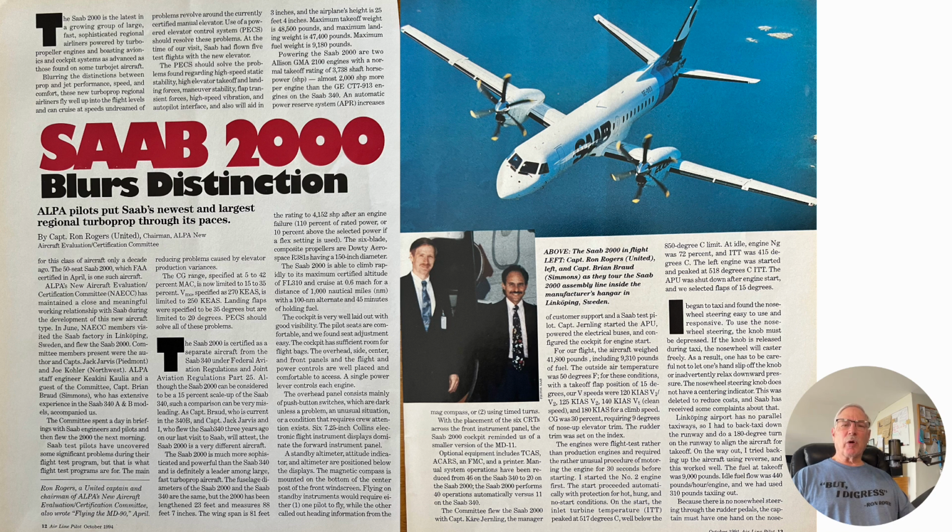But they were going to go with a powered elevator, and right away in flight test they got into a lot of problems with that. So they had to develop what they called Power Elevator Control System, PECS, the abbreviation for that.